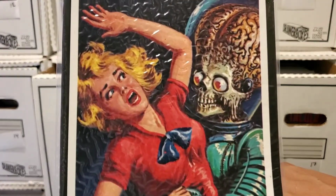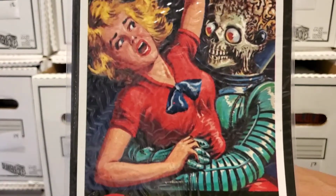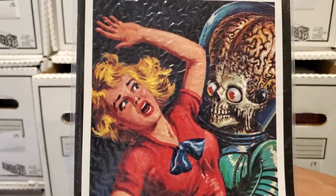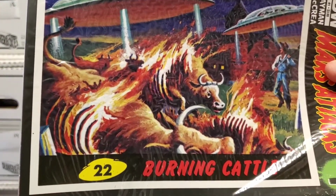Prize Captive. This is one that I've always wanted to have, with or without the card part on the bottom. But I have always wanted to get this on a poster. This would make an absolutely gorgeous poster, but I don't know if they ever did it. Burning Cattle. Tim Burton borrowed this for the movie.